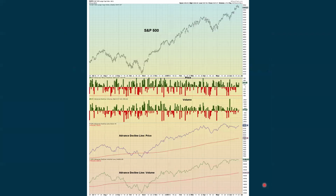We're seeing some improvement here with the advanced decline line based on price. We have not broken out above this previous high, but we're continuing to go up. Even on a down day for the S&P, we're holding up here based on volume and actually turned up barely. We probably need a magnifying glass to see that, but it did increase slightly. So this internal measure for right now continues to hold up.